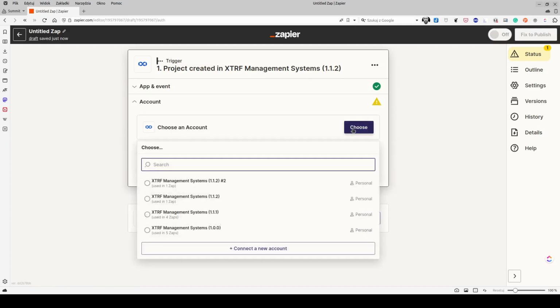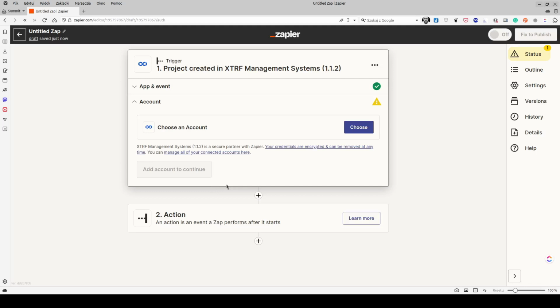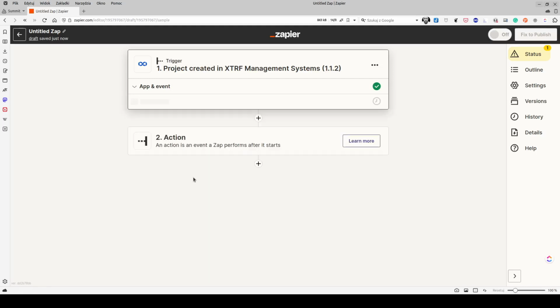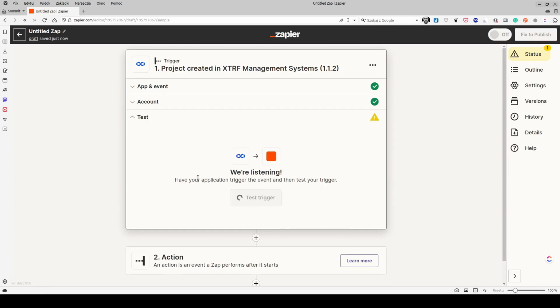Then, I should choose an account. I already have multiple accounts configured, so I will choose one. If that's your first Zap, you'll be asked to provide the address and the API key. Don't worry, there are step-by-step instructions that you can follow. And of course, this is not limited to one instance of XTRF. You can connect the test and the production instance, swap the instance in the Zap at any time, or even connect two XTRF instances from different companies.